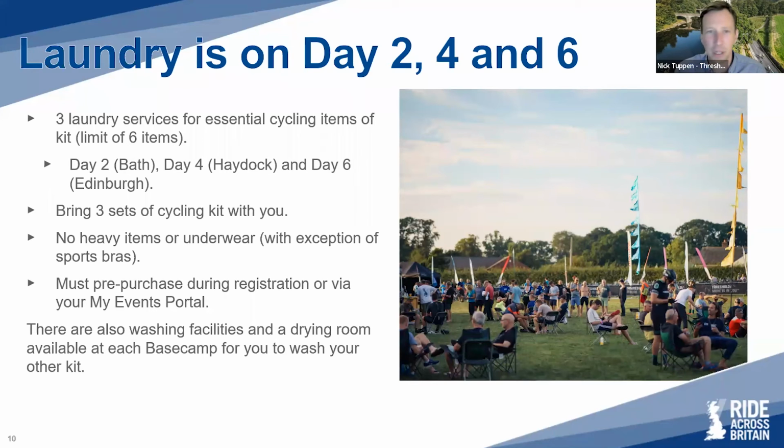In the past, we've had people try and squeeze in about 15 different items, which we only realise when we try and hang that on the line. And anyone who does their domestic laundry, as I do, will realise that if you compress all that stuff in a small space, it's not going to dry properly. So that's why we have a limit of 6 items, and it is intended for cycling kit rather than heavy stuff, which can take a lot longer to dry. So you don't expect pairs of jeans and stuff like that in there.